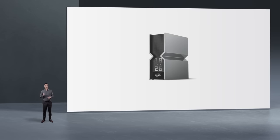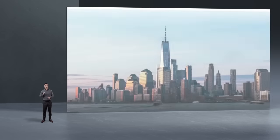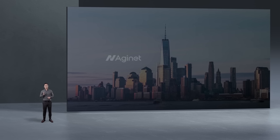I'm so excited about the latest Wi-Fi 7 router, Deco Whole Home Mesh Wi-Fi 7, and HomeShield version 3, which focus on providing an extraordinary network experience to home users. While for the internet service provider markets and enterprise business markets, TP-Link is also releasing Wi-Fi 7 products to offer better Wi-Fi experiences.